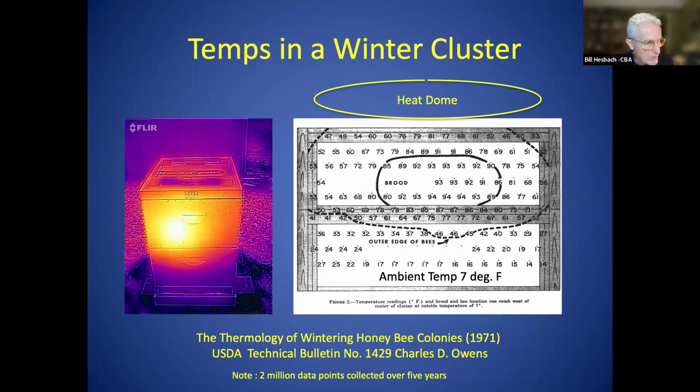Now, what Owen didn't address, and we have begun to understand later on, actually in the last decade or so, is that above a cluster, this all-important heat dome that I have a little circle on there occurs. So in other words, there's a stream of warm, moist air that comes out of a cluster, assuming that it has enough porosity to allow that air to go through, and then it's captured as a dome above the cluster. So it's basically a fancy way of saying there's warm air above the cluster. All right, so look at that study if you're interested.